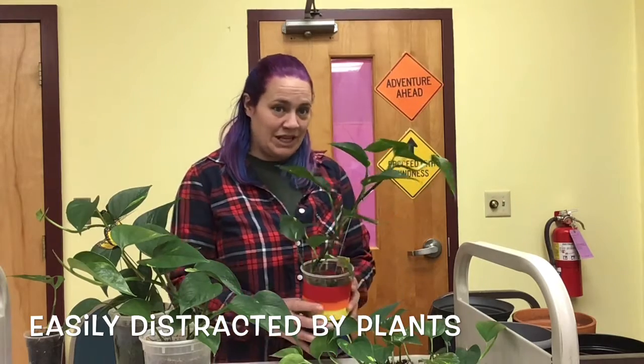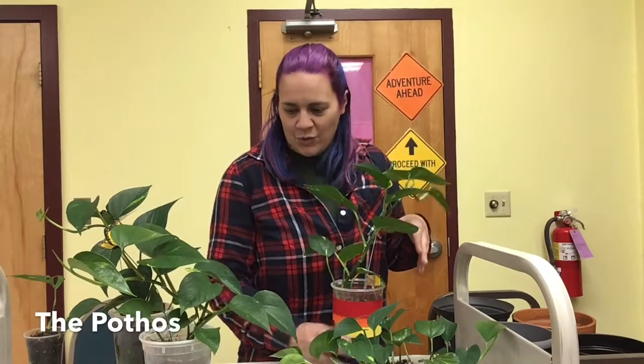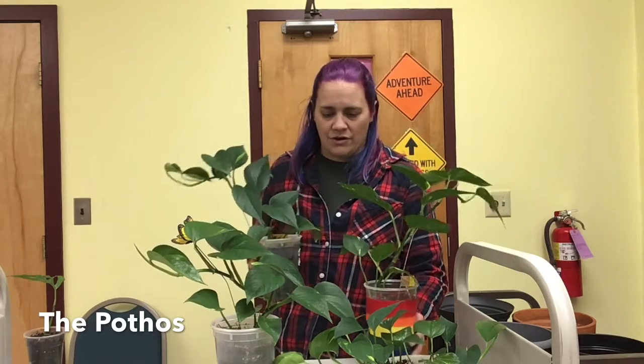Today's featured plants will be the pothos. We have these pothos here. We have 4 of them. And these all came from just a clipping from the Steele Memorial Library. And they have gotten very big, and I feel like they deserve new pots. So that's what we will be doing today.